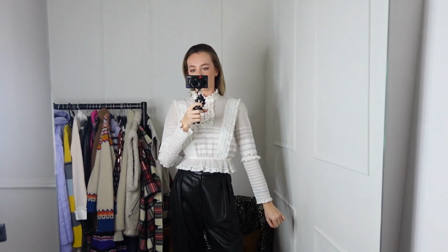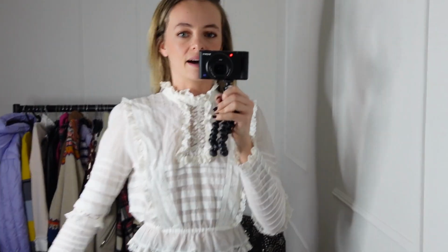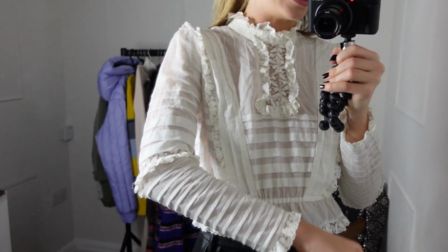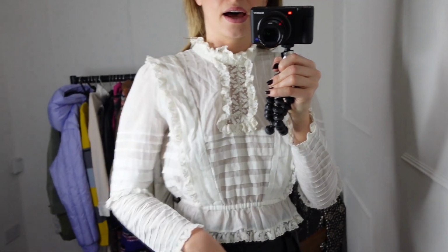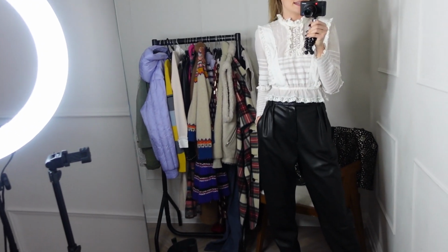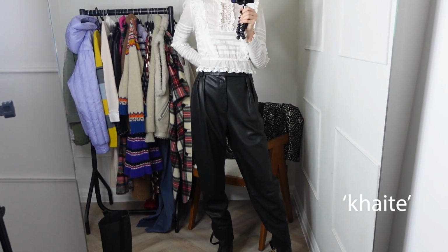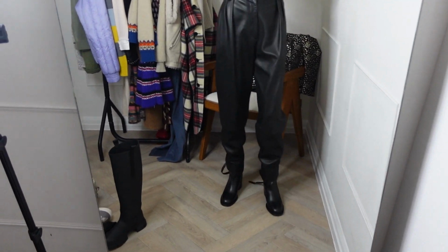Wicked. So now we have this beautiful Zimmermann blouse. Zimmermann is one of my all-time favourite brands. It's stunning, all the details. And I've paired it with these paper bag leather trousers from Kate? Anyway, and some black booties.